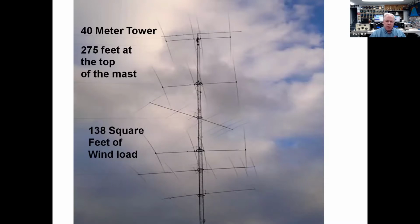This is the 40-meter tower. These are 3 full-size 4-element Yagis. The reflectors are 75 feet long, and they weigh 415 pounds each, on 50-foot booms. Very, very large antennas. This is the largest 40-meter antenna system in the world.